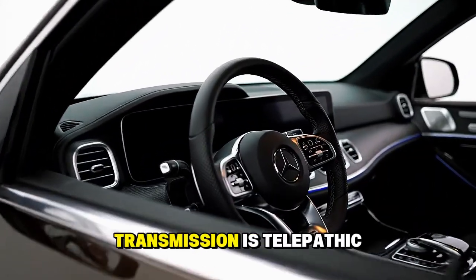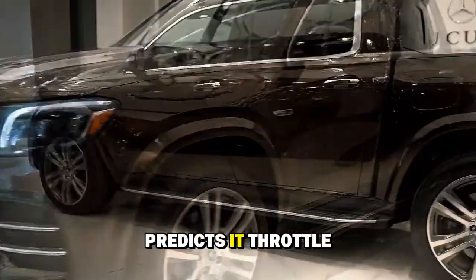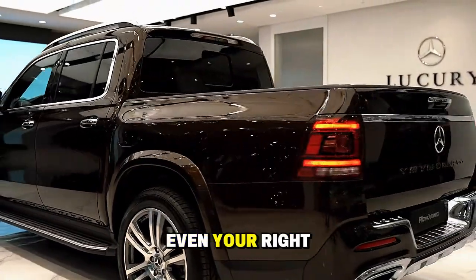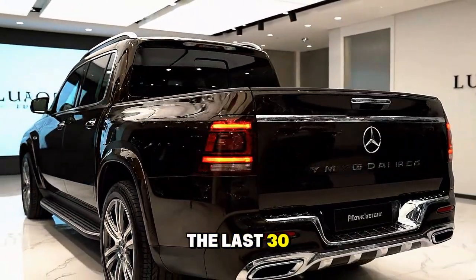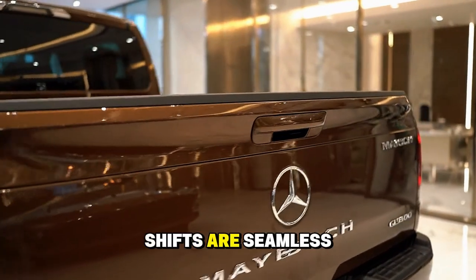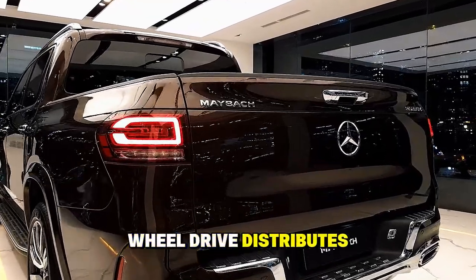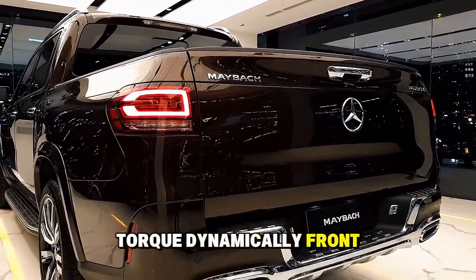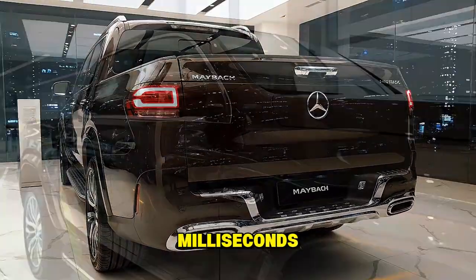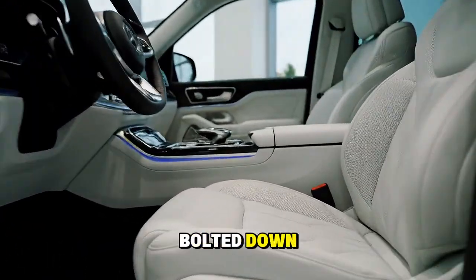The 9G-Tronic transmission is telepathic. It doesn't wait for your input, it predicts it. Throttle position, road grade, drive mode, even your right foot pressure over the last 30 seconds. It chooses the gear before you know you need it. Shifts are seamless in comfort mode. 4MATIC plus all-wheel drive distributes torque dynamically. Front, rear, left, right. It adapts in milliseconds. You could launch this truck on ice, and it would grip like it's bolted down.